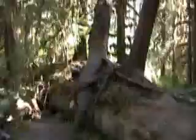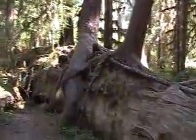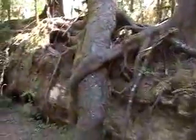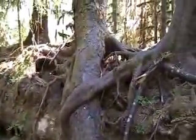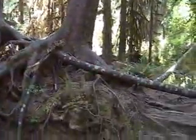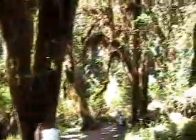Too much moss. Look at the way these two trees are sitting on top of one that fell, and the roots. Look at that. The roots are wrapped around it. This is the horsey tree. I've never seen this before. Look at this. Some more of them.